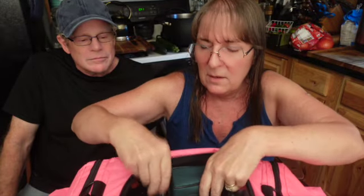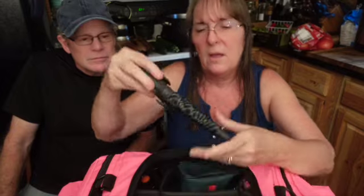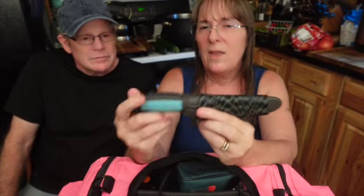All right, so some other things that we have. This here is some surgical gloves. They're like the blue gloves you might see on the doctors, but these actually are sterile, so I just keep them in here. Let's see. In here, yes, I have a knife and I have a paracord. David, explain why we have this.